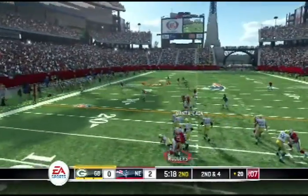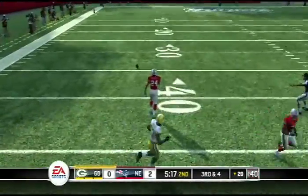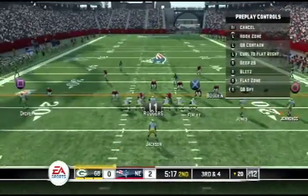Rolling left. And he's hit as he let go of the ball. So it's third down now. The offense will need about 4 yards to pick up the first. Nasty, baby, nasty.